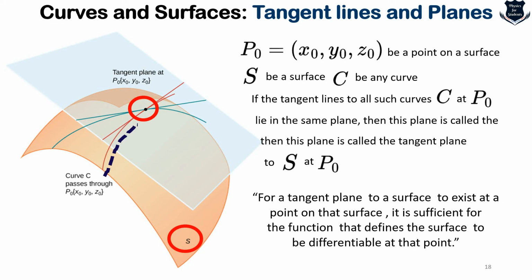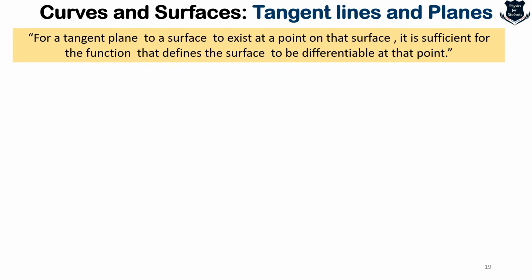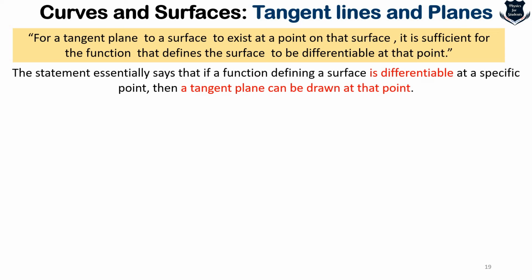Now I will try to take up this statement and explain, because this would bring up some great mathematical details. What does the statement tell? The statement actually tells that if a function which defines a surface is differentiable at a specific point, then a tangent plane can be drawn at that point. I will explain it one by one.